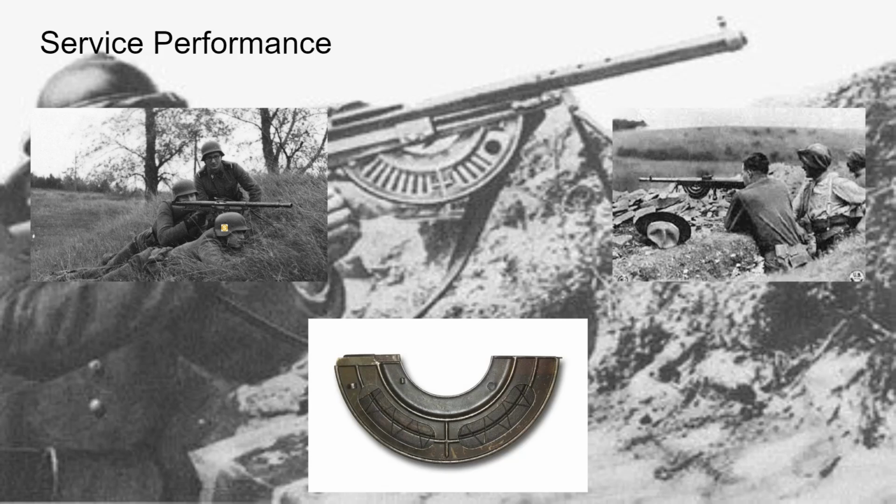Now we go to its service performance. There are three eras of performance with the M1915. The first is the First World War, obviously, where it was conceptualized and then eventually adopted. This rifle could fire roughly about, I believe, 4 rounds per second. It was decently fast for an offensive light machine gun, which I say decently. This was the only weapon to do this.